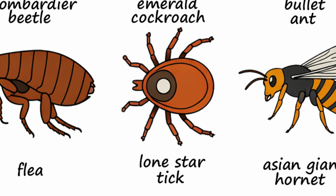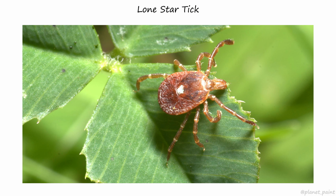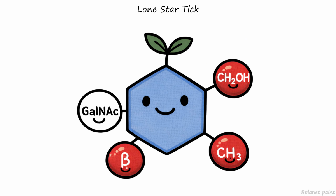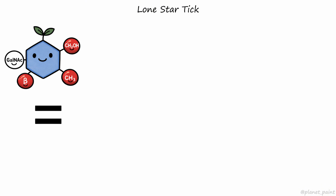Lone Star tick. This tick can make you allergic to meat forever. Lone Star ticks, named for the white spot on the female's back, carry a sugar molecule called alpha-gal in their saliva. When the tick bites you, your immune system freaks out over this sugar. Here is where it gets weird.